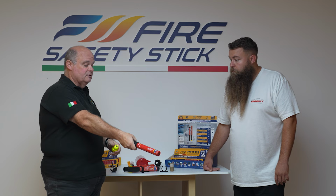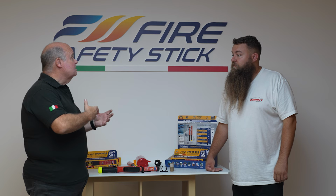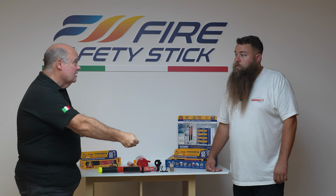Another advantage of these, because it's got such a long discharge time, and once it's going, it's going. You can't stop it. But if you're in a confined space, for instance inside a motorhome, you can activate it, leave it in that confined space while you escape to safety. Okay. Because that goes back to the cars thing.